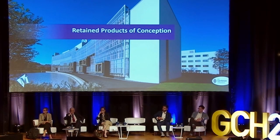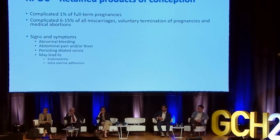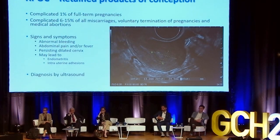During the transition from the OR to a more ambulatory setting, we also changed our approach to how we remove retained products of conception. As we know, retained products of conception is a common complication of pregnancy. 1% of all full-term pregnancies are complicated with retained product of conception, and up to 15% of all miscarriages. Patients will present with signs and symptoms of abnormal bleeding, abdominal pain, and a persisting dilated cervix. And if not treated well, you will end up with endometritis or intrauterine adhesions. The diagnosis of an RPOC is mainly made by ultrasound, but sometimes may be very difficult.